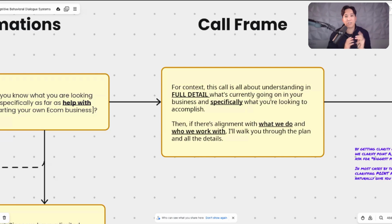If you have the right intention here, you're detached and you are in the state of, I'm going to be present, I'm going to help this person make the best decision for themselves, then the tone will come up naturally. But the tone is very important as well, the pacing, etc. You don't want to say, for context, this call is all about understanding in full detail what's going on in your business and specifically what you're looking to accomplish. If there's alignment with what we do, we'll walk you through the plan and all the details. Sound good? You don't do it that way because you're really not doing the call frame. You're just sort of brushing through it.